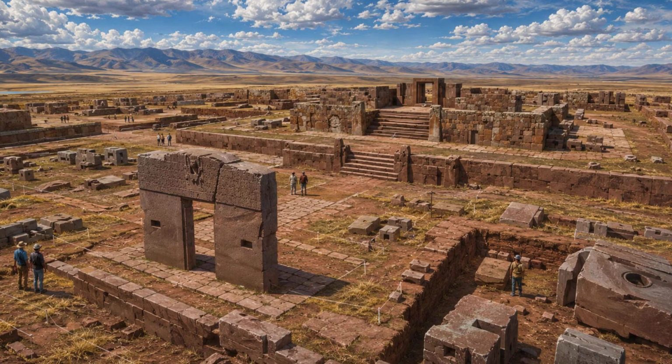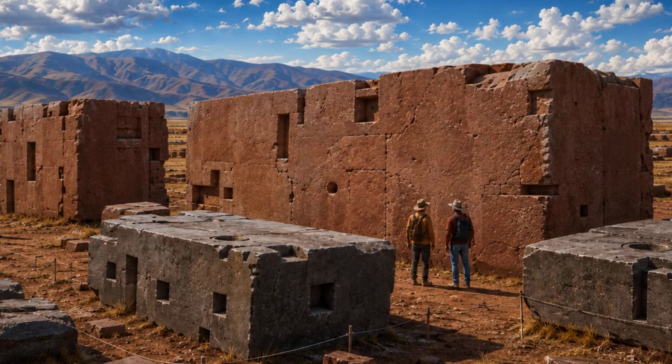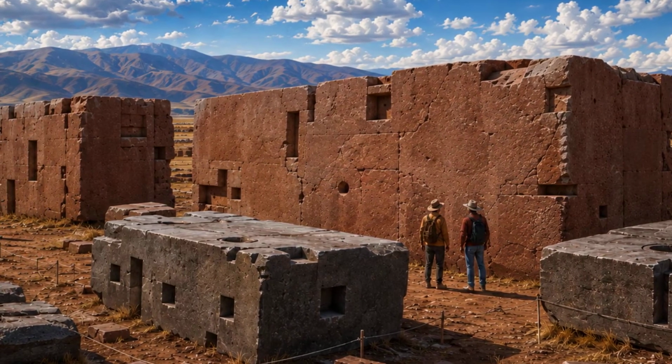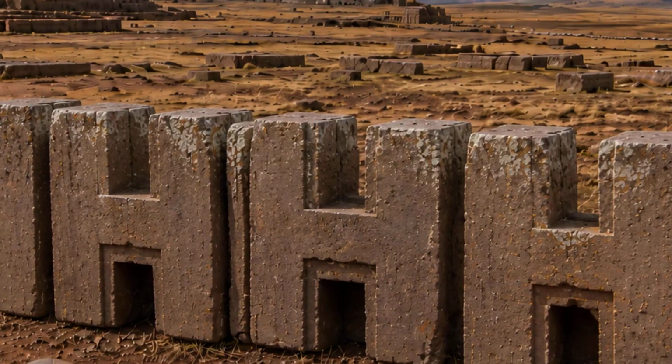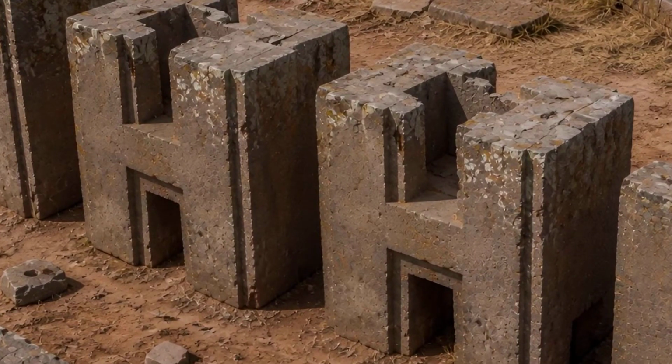But some evidence has led researchers to ask whether parts of the site, especially Puma Punku, could be considerably older. Puma Punku contains massive blocks of red sandstone and andesite, some weighing more than 100 tons. Among them are the famous H blocks, standardized architectural pieces with flat planes, sharp interior angles, drilled holes, and repeating geometric forms. They appear to have been designed as parts of a larger modular system rather than as individual stones shaped one at a time.